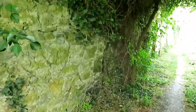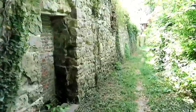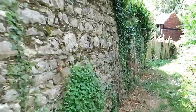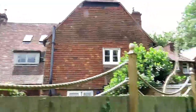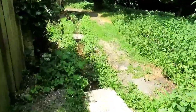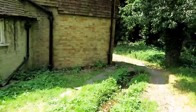That's the original wall as well, built by monks a long time ago. These are really pretty houses, aren't they? Not sure about having water so close to my house, especially when it rains heavy.